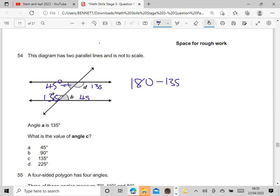You notice that angle D and A are equal, Z angles, right? So look, these are equal, and also this and this are equal. They are called alternate angles.